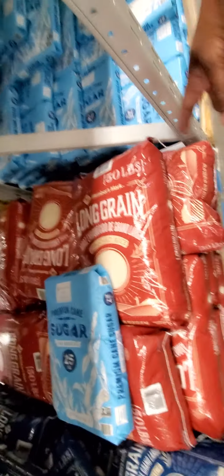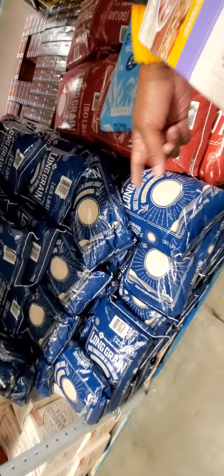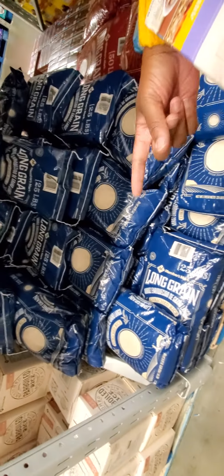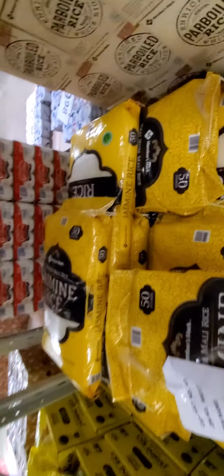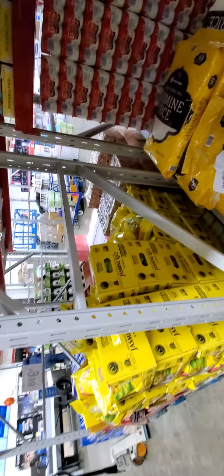Rice, if you do not wrap rice, which this one is $17. And as you all can see, Sam's Club is getting into bigger things because they know people are doing prepper pantries now. Make sure you wrap it. Those will make bugs if you don't. Look, guys, $33, jasmine rice. That's jasmine rice, that big, 50 pounds. You gotta wrap it.